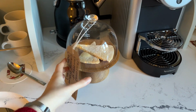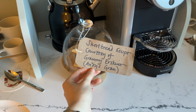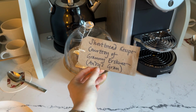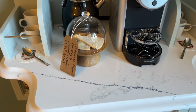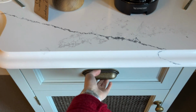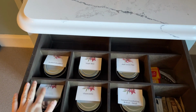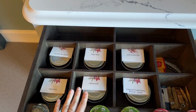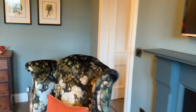I think that this is the sweetest part of the whole room. It's a shortbread recipe courtesy of Andy Murray's granny, which is so sweet. I haven't tried it yet, but I'm so looking forward to it. And then in here, we've got a range of coffees and also teas, which I'm particularly excited about. And then let's head through to the bedroom to have a look.